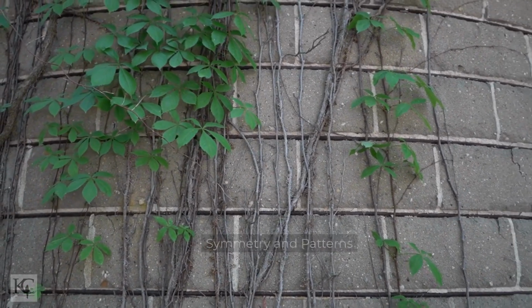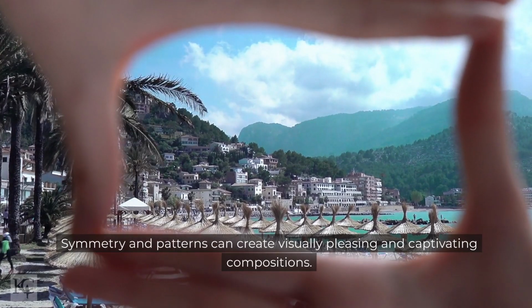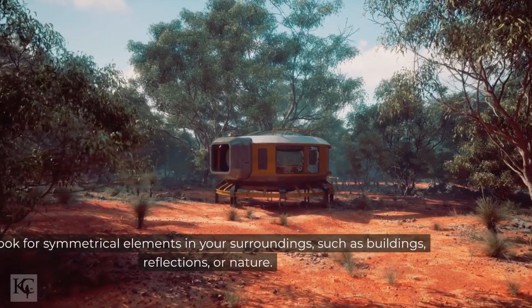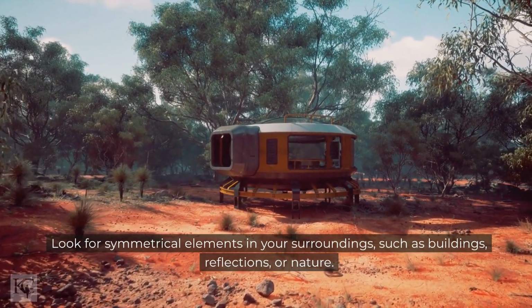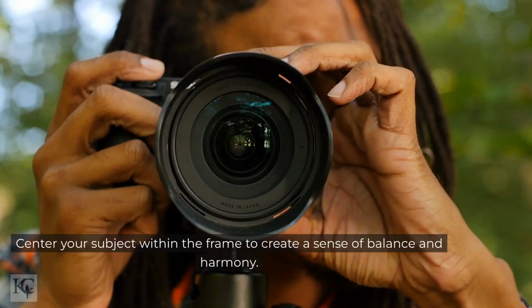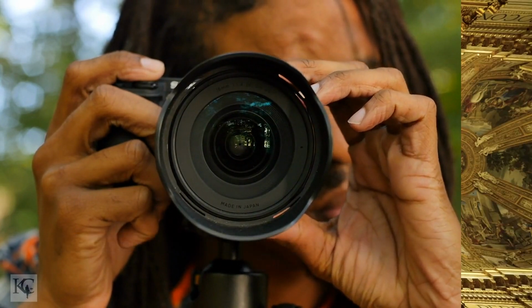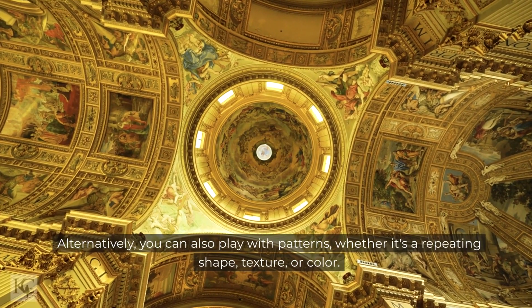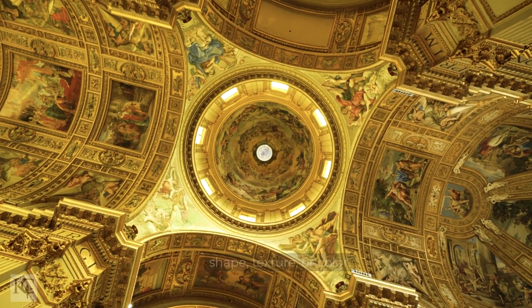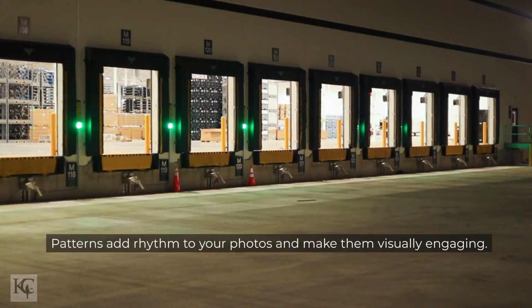Symmetry and patterns. Symmetry and patterns can create visually pleasing and captivating compositions. Look for symmetrical elements in your surroundings, such as buildings, reflections, or nature. Center your subject within the frame to create a sense of balance and harmony. Alternatively, you can also play with patterns, whether it's a repeating shape, texture, or color. Patterns add rhythm to your photos and make them visually engaging.